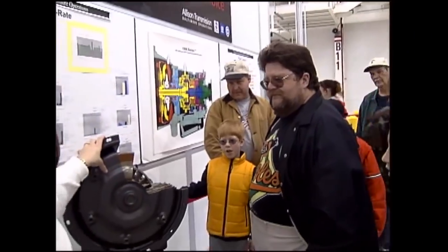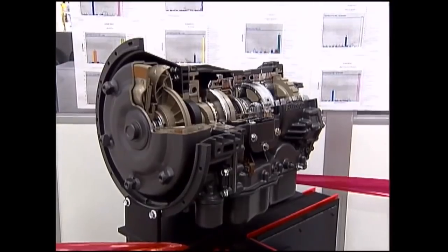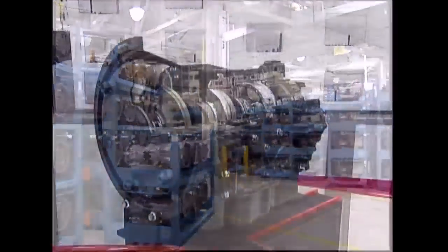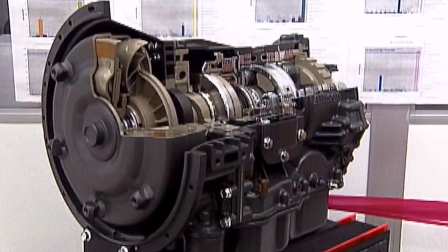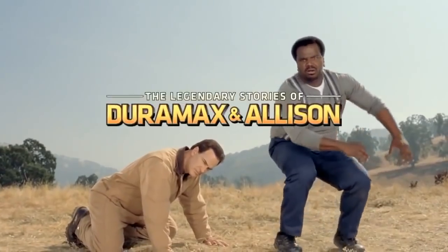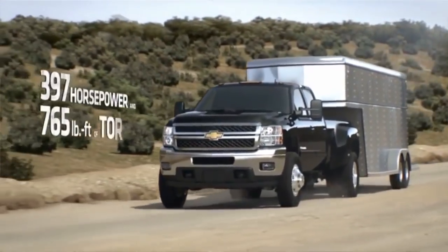And it's where the next chapter in GM's Maryland story begins, as history was about to be made. Welcome. This is our 1000 series transmission. As well as the Allison transmission. The state-of-the-art General Motors Baltimore operations became the home of the powerful yet reliable A1000. Its reputation was solid. This is Duramax Diesel. This is Allison Transmission. We're the powertrain in the Silverado Heavy Duty.